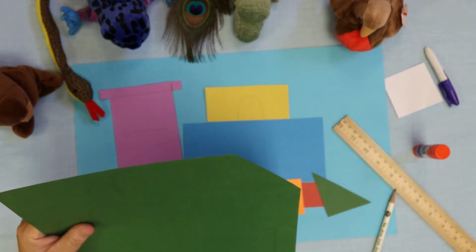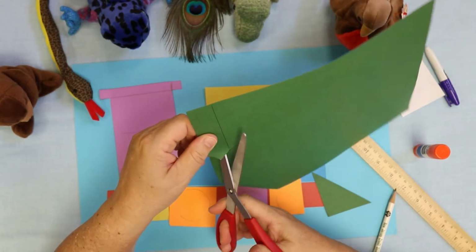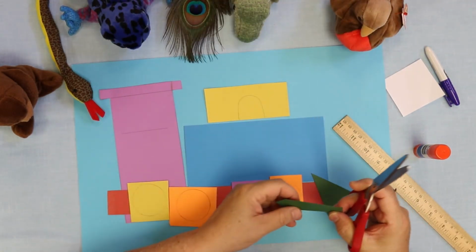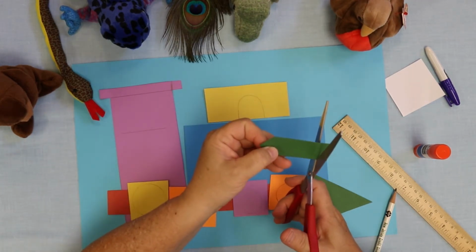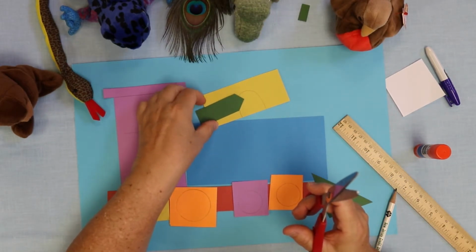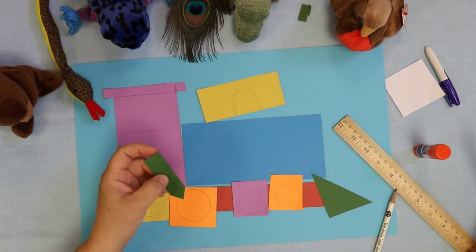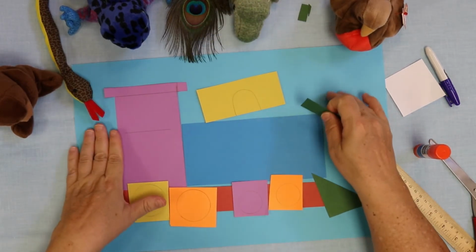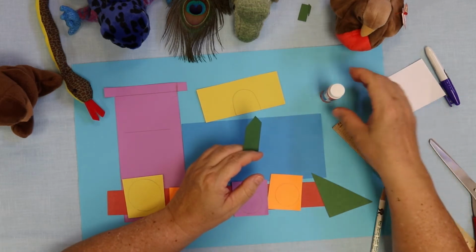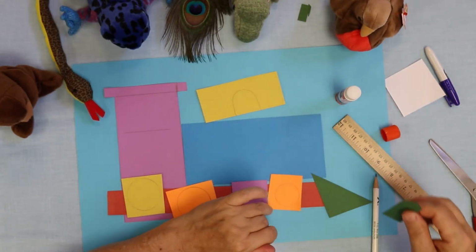Okay, and you can cut that out too. All right, that might even be a little too long, so I'm going to cut it down just a little bit. That's a little bit better. And let me even out the triangle. What we're going to do with this is glue it onto this big piece of blue paper that I have on the background, so you have something to glue all these things onto. You're going to use that type of glue, because it's so much easier than using liquid glue. We like the glue stick.